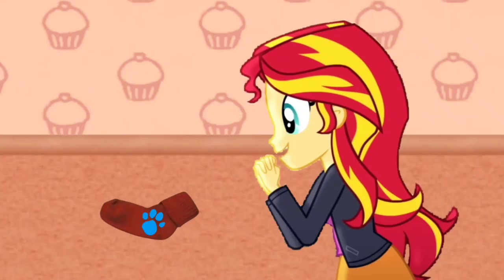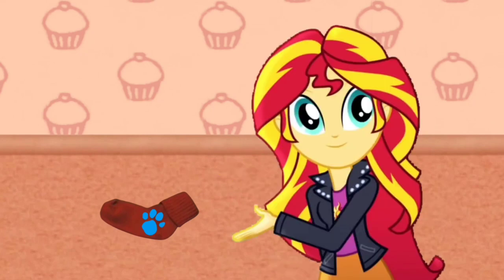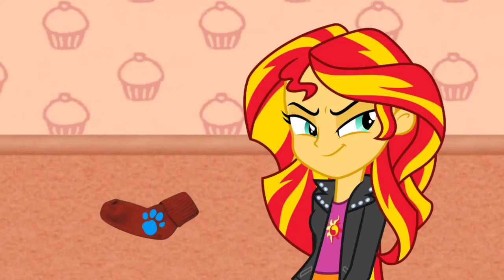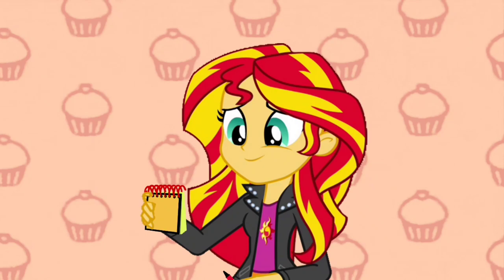Oh, it's that sock. A sock in a bakery. Who'd have thought? Oh, it does have Blue's paw print on it. It's a clue. Okay, I know what to do. We need our handy dandy notebook. Yeah, our notebook. Got it right here. Okay, so, a sock.